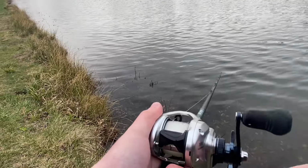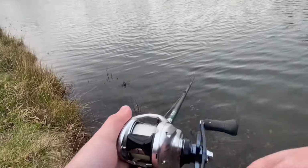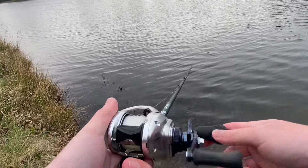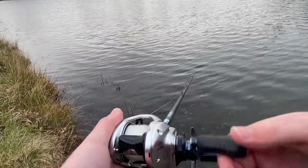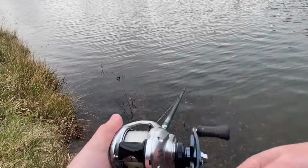It's a decently nice little spot here along this bank. There's a lot of weeds in the water. Could have some bass sitting up in here waiting to ambush this glide bait as it comes by.